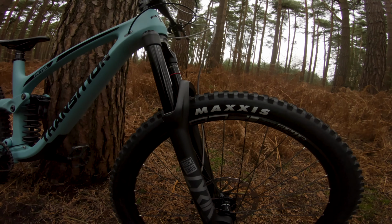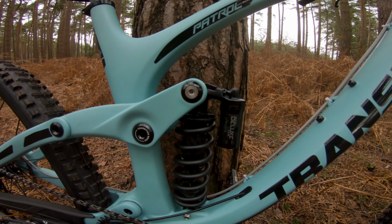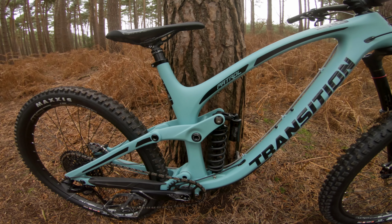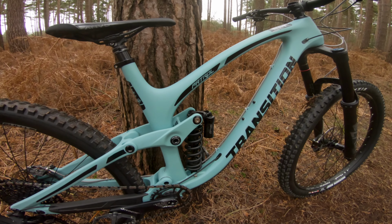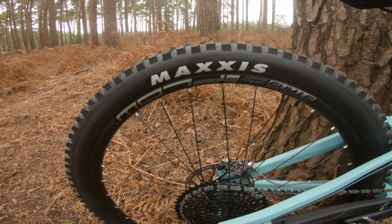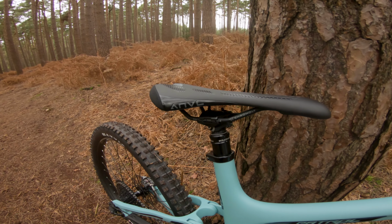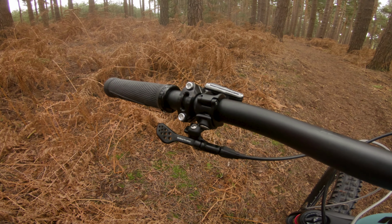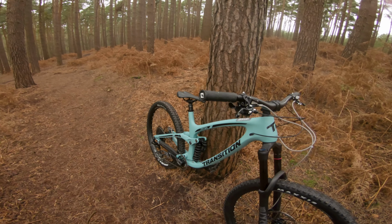So here is the spec. We've got RockShox Lyric Select Plus on the front, RockShox Super Deluxe Coil Shock. Coils seem to be making a comeback. They seem to be a new thing for trail bikes and enduro style bikes now. It's not new technology obviously, but they seem to be making a comeback over the air shock. 1x12 SRAM GX Eagle, Maxxis tyres, as you can see. It's actually got a Bike Yoke dropper post on it, which seems to be a bit sluggish. When you push the lever, the cable seems to get stuck, like it's a bit tight. So not sure how that's going to pan out, we'll see.